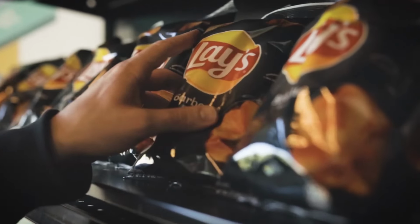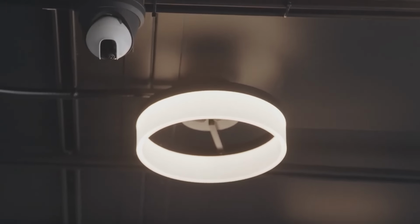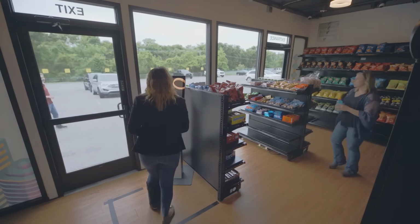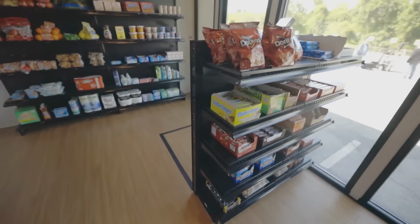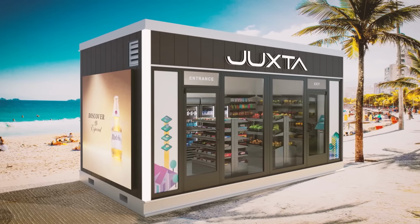These containers can accommodate around 500 to 600 products. Nomad's cameras identify your selected items, and the list is displayed on the screen. After completing your shopping, the payment is automatically deducted from your cart as you exit. This innovative approach eliminates the need for manual transactions. What are your thoughts on this?